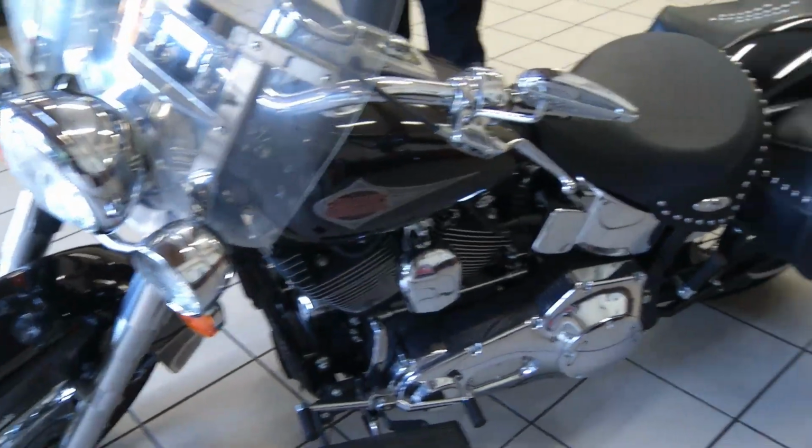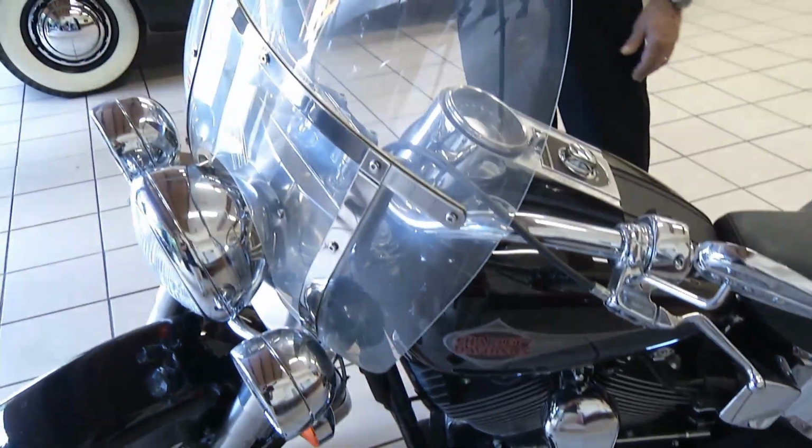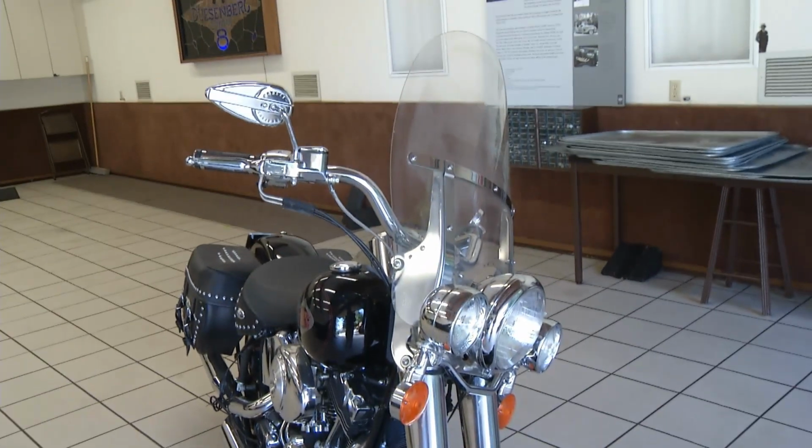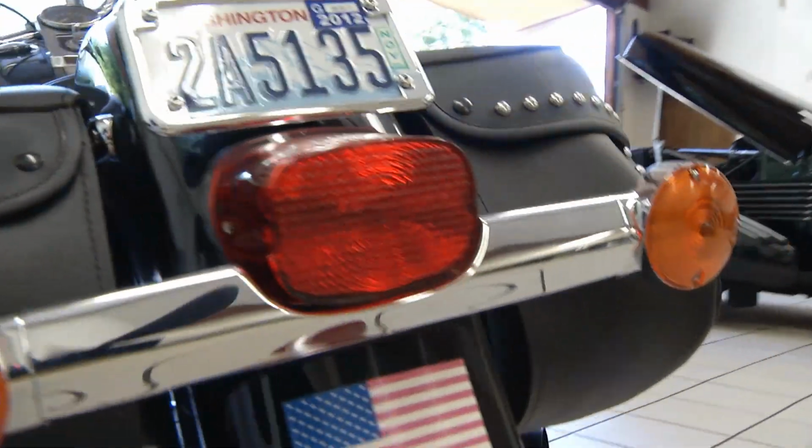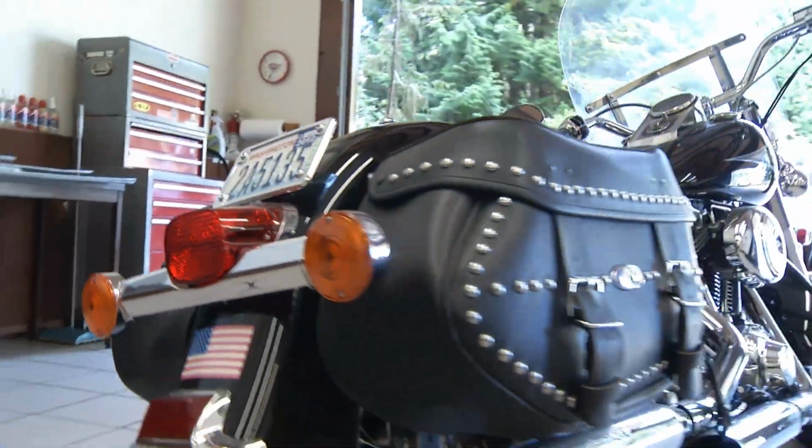Here's a gorgeous two-wheeler. In fact, it's the only two-wheeler in the collection. It's a Harley-Davidson, a bagger, a Heritage Softail 88 cubic inch twin. It's got 723 actual miles on it since new. It's 7 years old. And of course, there's two sides to this story, his and hers.